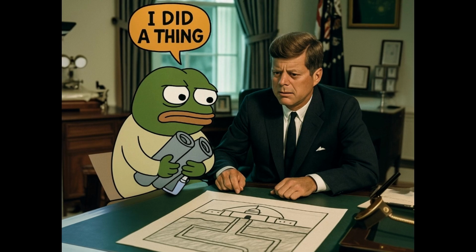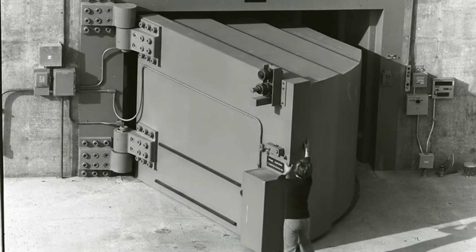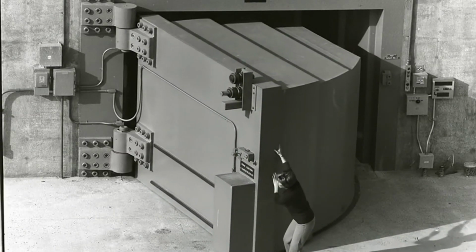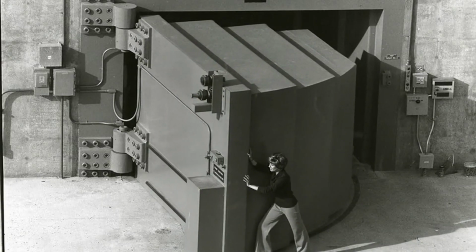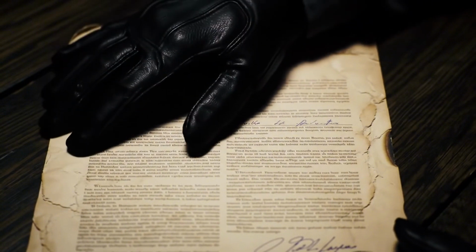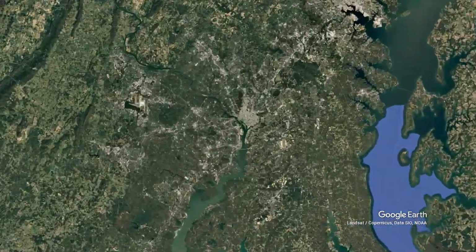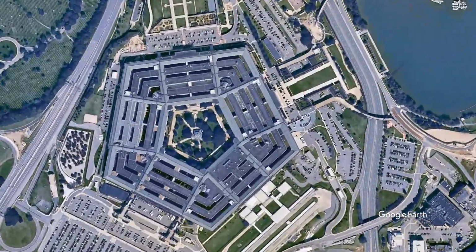Officially. Still, some believe parts of the DUC project were quietly implemented. Hidden access points, reinforced vaults beneath the surface. The Pentagon doesn't comment on such claims, but classified plans from that era suggest the idea was more than science fiction, just a deeper layer of secrecy beneath the 5-sided fortress.